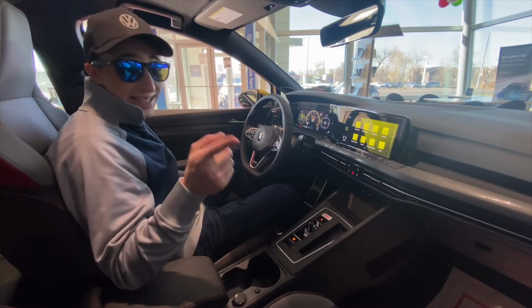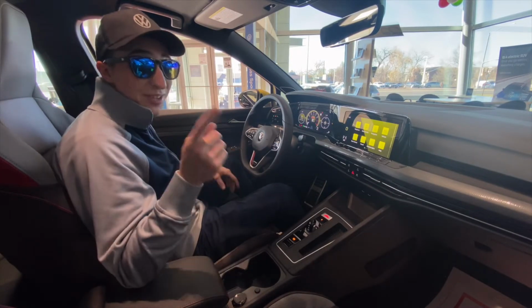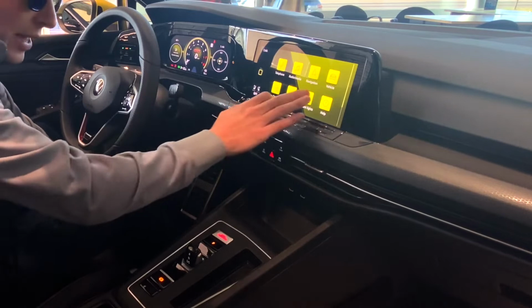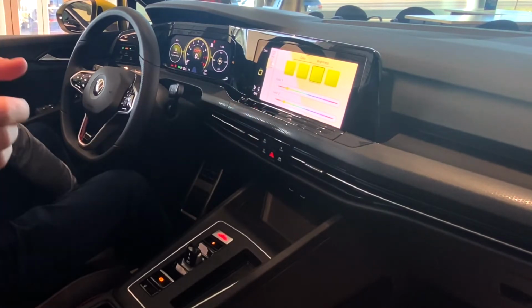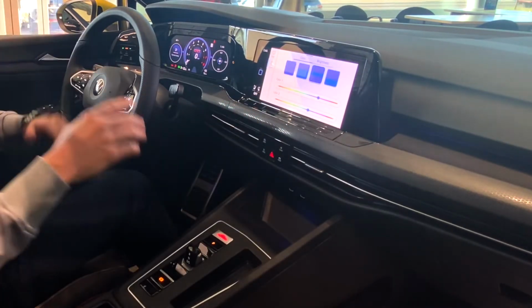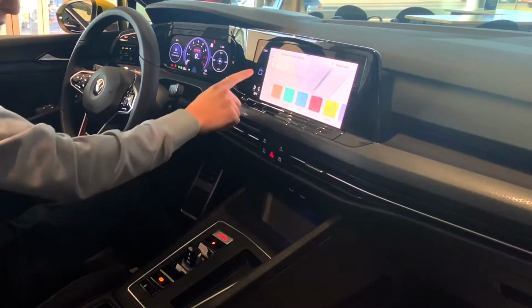Alrighty, so we have made it inside of this 2022 Mark 8 GTI. Let's take a look at some of the standard features that are going to come on every single GTI. On every GTI, we are going to get this MIB3 display, as well as that 30-color ambient lighting. You know I love yellow, especially pomelo yellow, so I got everything set to there. But if you're a blue person or maybe a purple gal, I don't know, if you could pick your own color, you got 30 different options to choose from, as well as the different presets that Volkswagen puts in there for you.